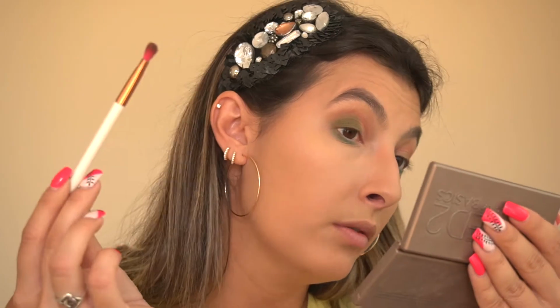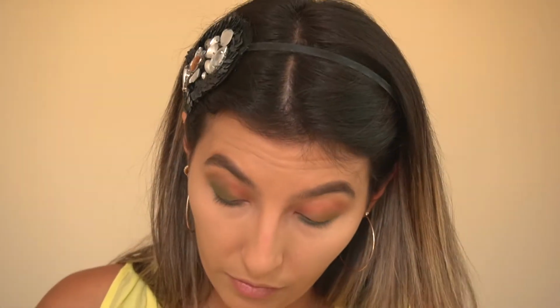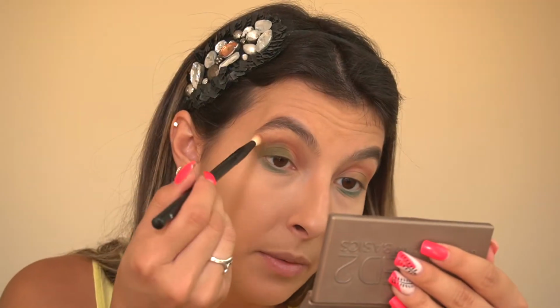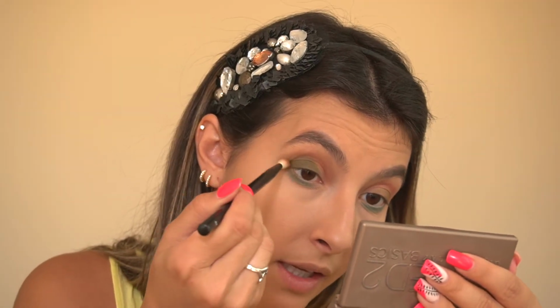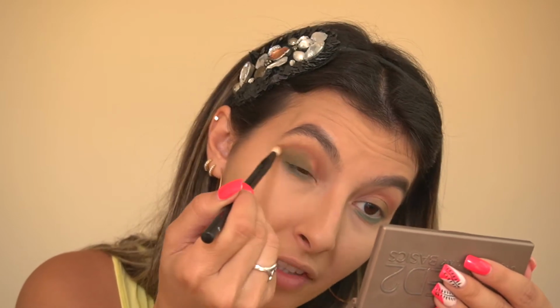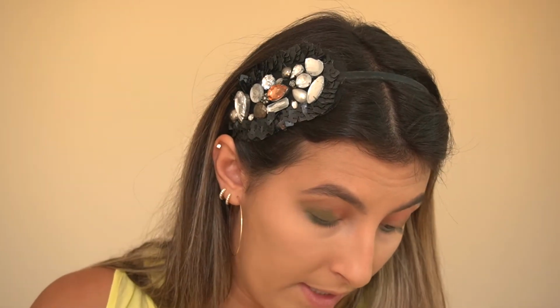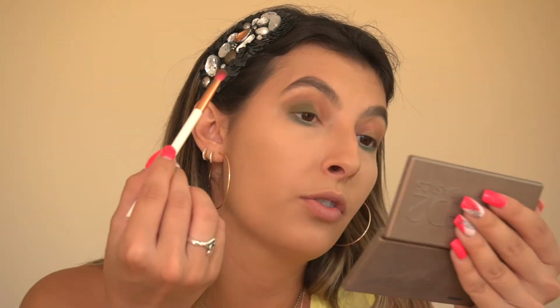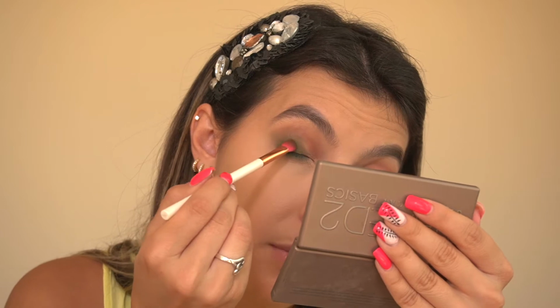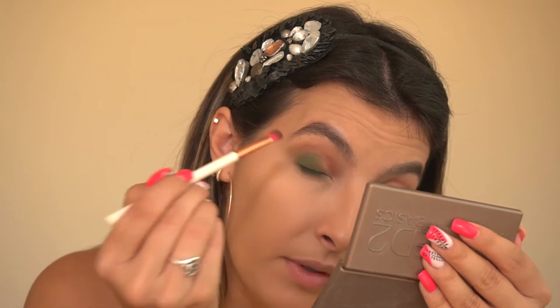Like, I never know how to use color. Okay, so this color is really, really pretty. Okay, you have to keep in mind there's not like a huge amount of fallout, but there is some fallout. So I would definitely suggest doing your eye makeup first and then your base makeup, because otherwise you're just gonna have to be really careful. And I mean, for me, it's just very annoying because I'm never careful.